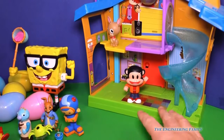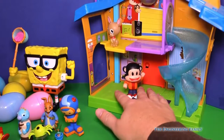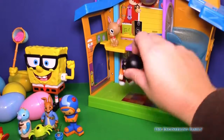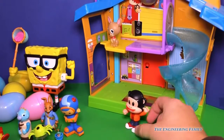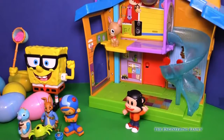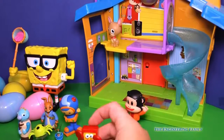Look at him. We can make a dance. Ready? I think Julius is going to go down the slide. Whoa, he got stuck. Julius. Uh-oh, you know who's going down the slide now, don't you? SpongeBob SquarePants. That's right. Oh, look at SpongeBob. He landed on his head.